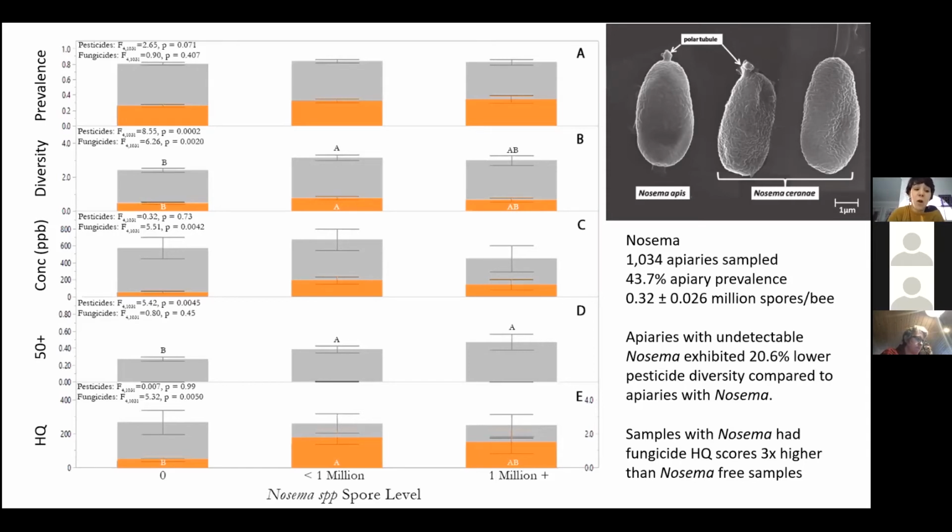However, in that second row labeled diversity, this is the number of different pesticide residues. And we see that colonies that had no nosema tended to have less pesticides overall, and they had significantly fewer fungicides than colonies that had the million plus or somewhere between 0 and 1 million spores. If you go to concentration, there was no significant difference for all pesticides, but the colonies that had high levels of fungicide concentration also tended to have nosema.